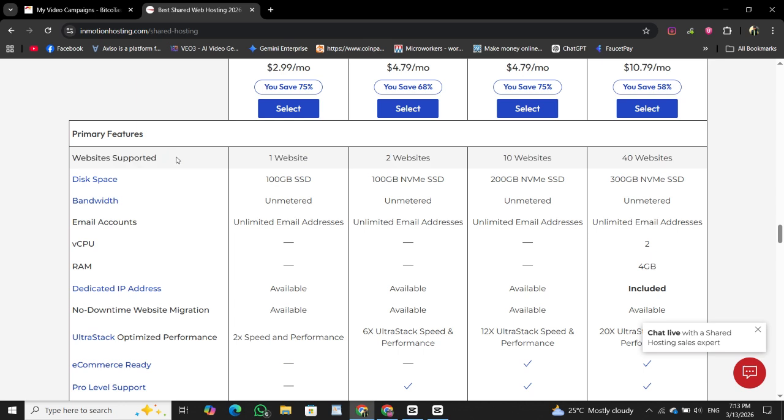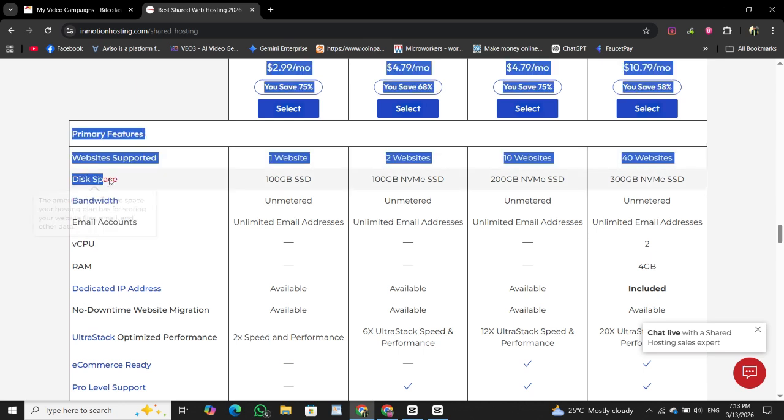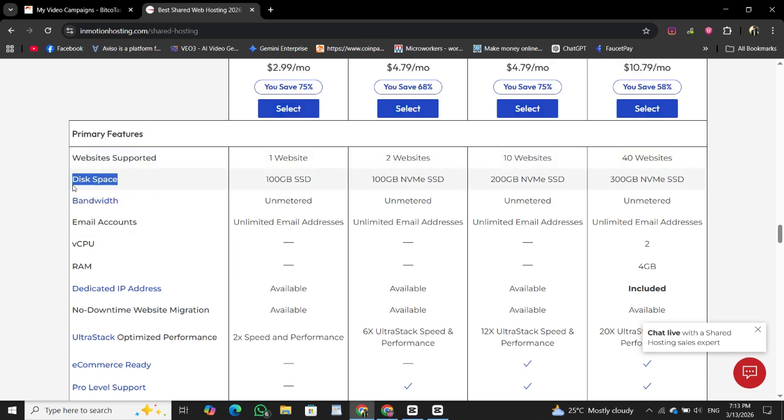Another interesting feature offered by InMotion Hosting is its focus on website migration and onboarding support. Moving a website from one hosting provider to another can often be a complicated process, especially for people who are not familiar with server configurations or file transfers. Recognizing this challenge, InMotion Hosting provides free website migration services for many of its plans.